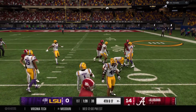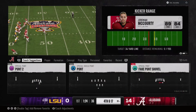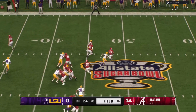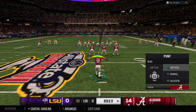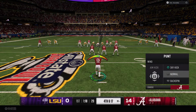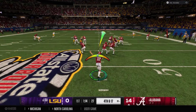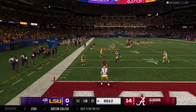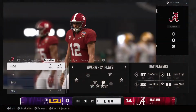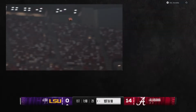The defense stops him short of the marker, so it's 4th down coming up. And the punt team makes its way onto the field. And then 4th down, the punter sends it away. And that's a great punt. Goes out of bounds down near the goal line. They'll spot it there.